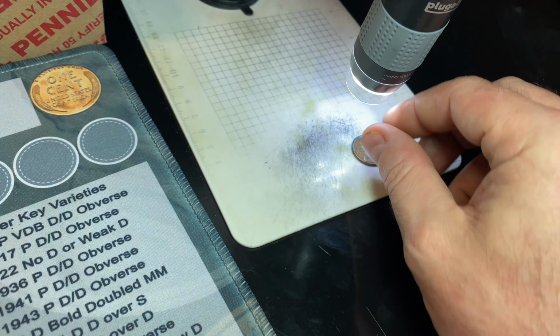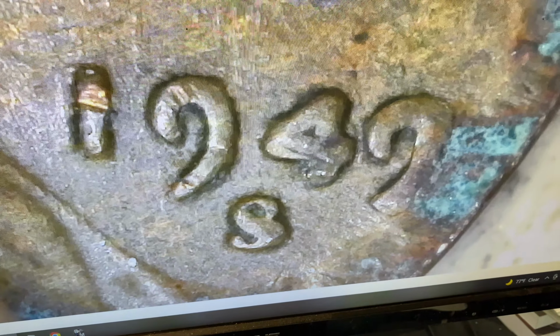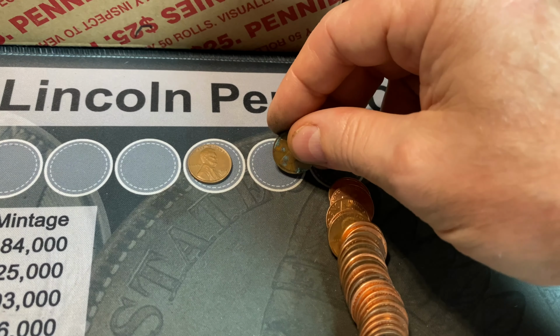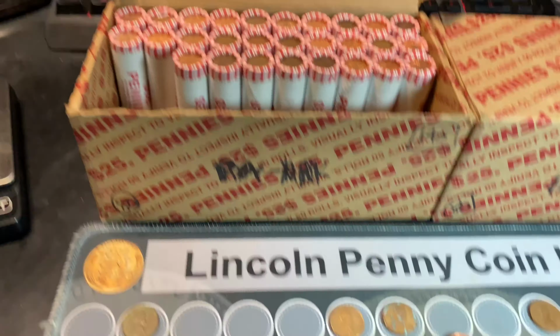And it's not going to be that old, but it's actually not that new either, and that's a 49S. We have a 49S, but it's nice seeing an S-minted wheat cent in the box from Arkansas and one in the 40s. Now let's find some more.